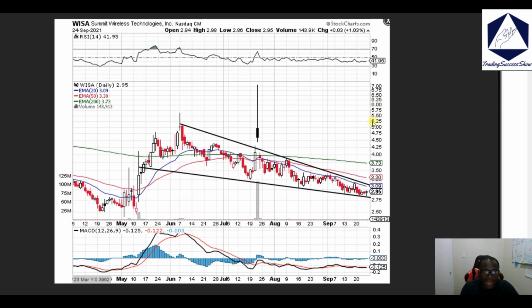WISA as well, WISA, this one has been consolidating lower, so I'll be looking for price to really bounce off this area into the $3.25, and then we can think about pushing through the 200 moving average, which is our $3.75.